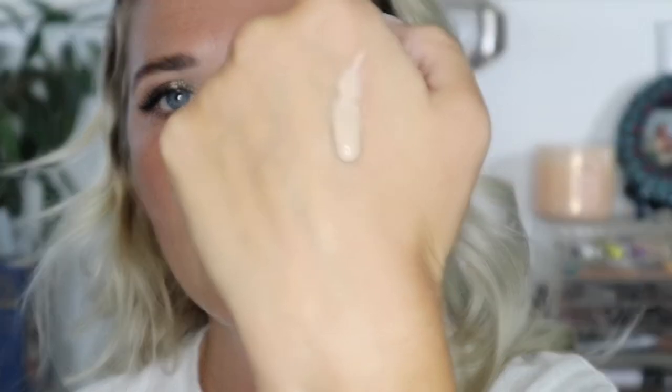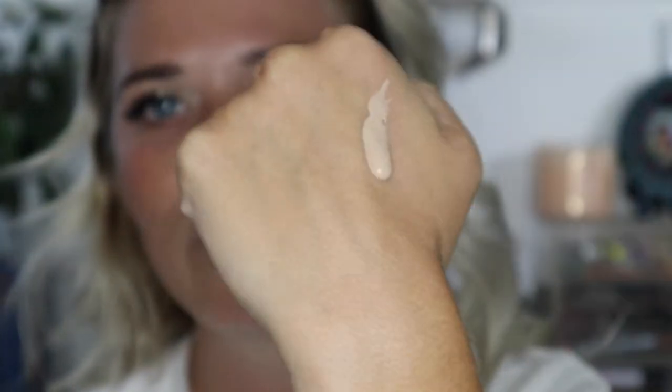So I'm going to go ahead and apply some of that to the back of my hand. So there is that color. It's a very thick, creamy foundation. It is running, you can see, there we go. You can see it's very thick foundation. It's definitely too light for me. So I'm going to mix the two of them together.